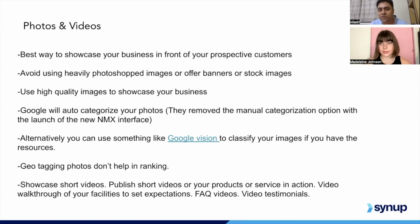Google will auto-categorize your photos at this point. We used to have this option with the old dashboard where you could categorize a certain image as a cover image or a logo or staff images or interior images, etc. With the new merchant experience dashboard, Google removed that option. So the better the quality of your image, the easier it is for Google to understand what it is for and categorize it accordingly. Additionally, if you have the resources, there are services like Google Vision that you can use to classify your images. I think there are one or two products in the market that can help you classify your images before you publish them on Google.